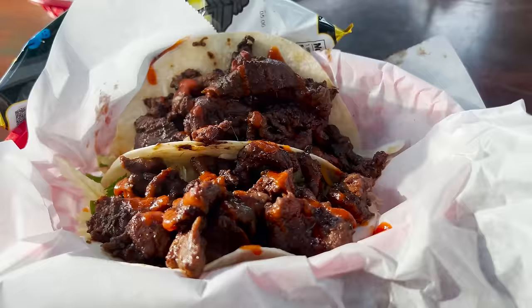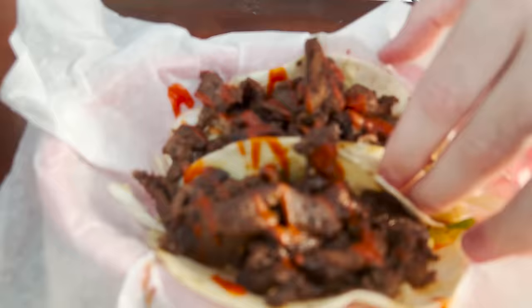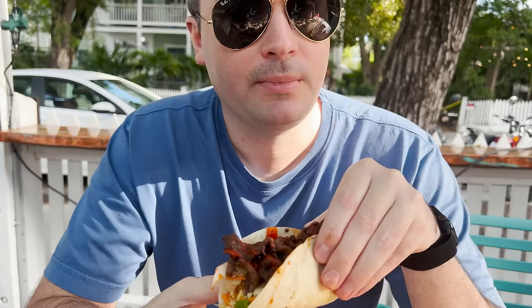All right, final taco here. And just so you know, if you come here, an order has two tacos in it. I was very stupid thinking each one just had one. So we kind of overordered. But this taco is probably my favorite bite on the island. It's Korean beef, it's marinated, it's got a slaw underneath it, and it's topped with sriracha, and not gonna wait no longer.